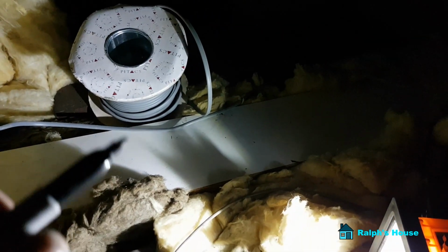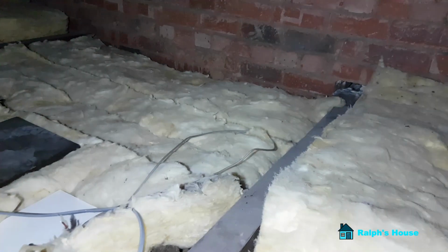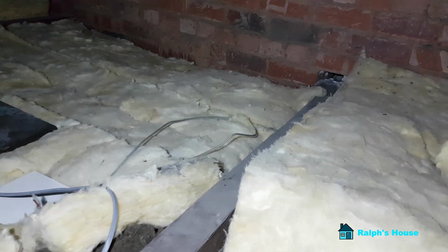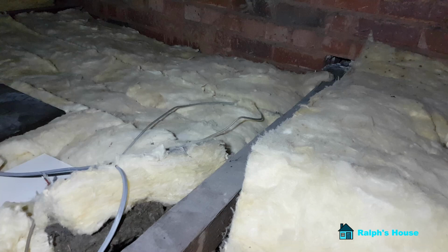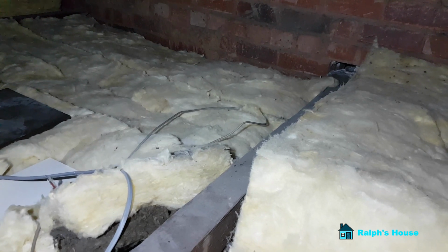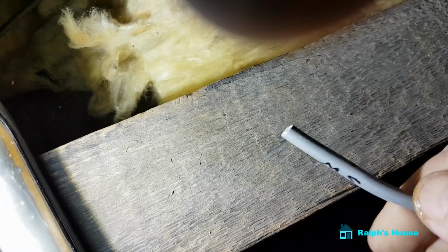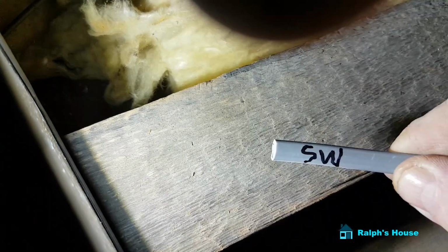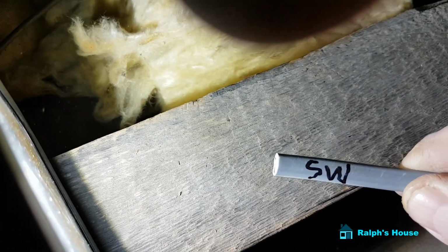And the same with the switch wire, I should just put SW on that. Then when I pull the light round, because it's over there somewhere, the landing light, I'll drop it through where that pendant is, and all the cables will be hanging around. I'll leave them plenty of slack, and then I know exactly what to connect to what. There we go, SW for switch, and I've done the same for the power one as well, so at least we know what's what when I pull it through the ceiling rose.